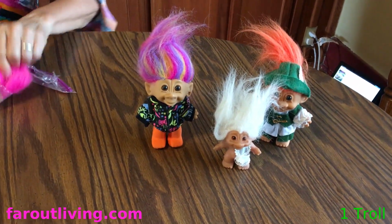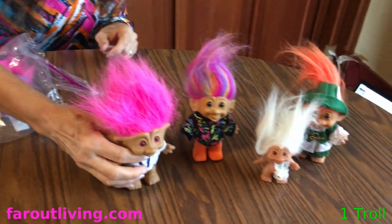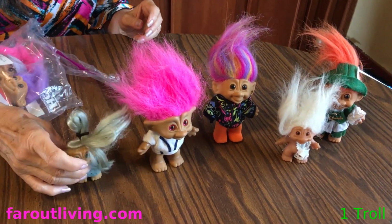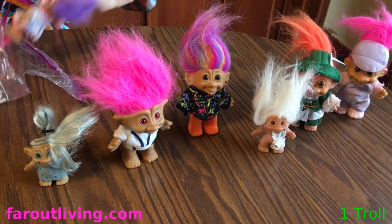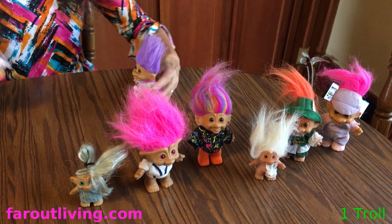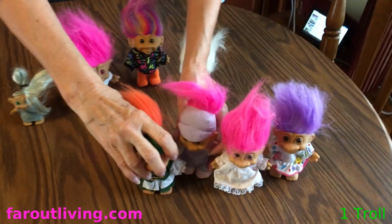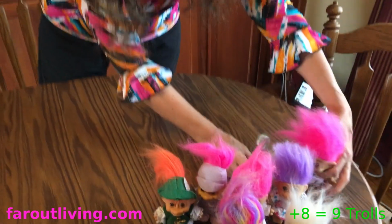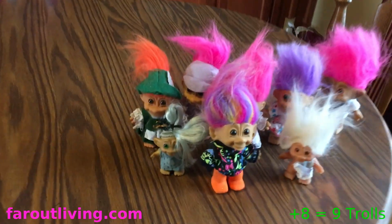I will say that I cracked open, this is all sealed, I couldn't just unzip it. I cracked open a smell hole in the, oh, this one's got the rooted hair. That's a Dam, I believe. I took a little smell to make sure that they were not mildewy. So we have 2, 4, 6, 8 for $8. And look at this little guy. Now, if you're a troll collector, you know I found something there.